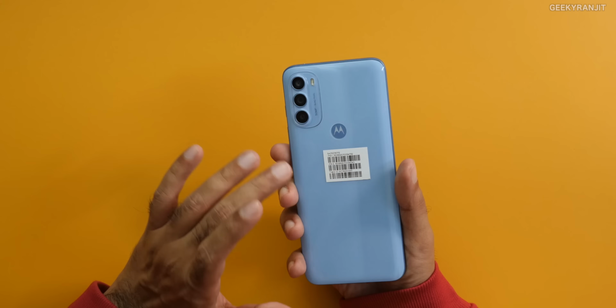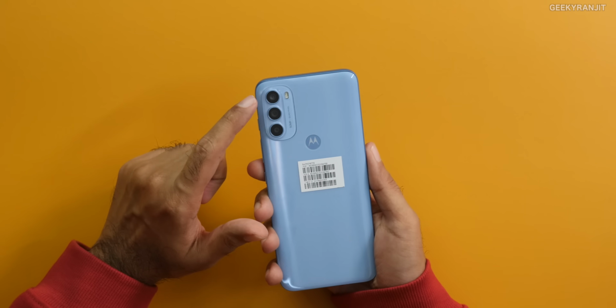Again, guys, this one actually supports 13 bands of 5G. Here are the 5G bands, which is the highest in this range. So the configuration wise, it's very good. Now moving to the camera, guys, triple camera setup. The camera setup is again very close to the Moto G71.